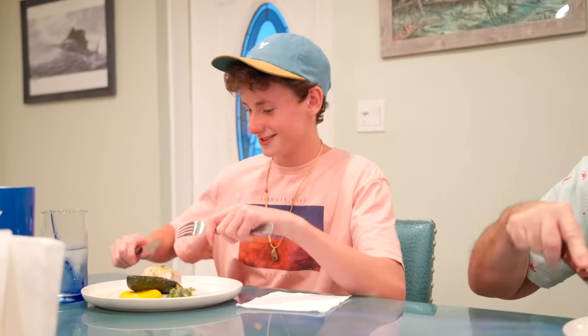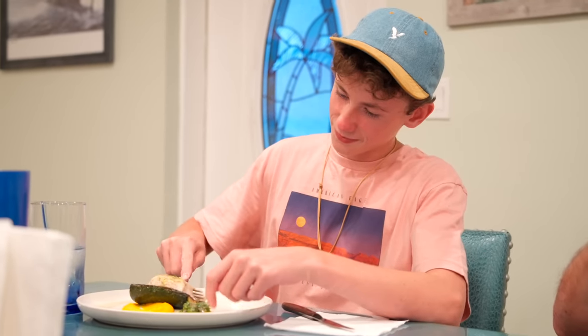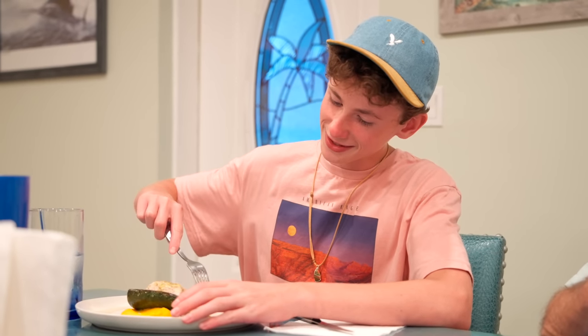Dig in. Brother, your first real Florida fish. Okay, I want to see. You don't even need a knife. It's that tender. I promise. Look at that flake. Take my hand. Dang. Am I going to be able to eat this with a fork? Oh my god.